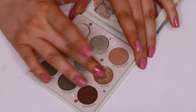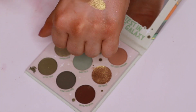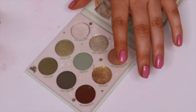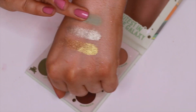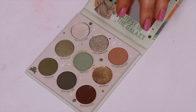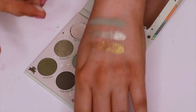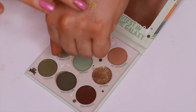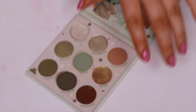Let's just swatch this one, which I think was the most beautiful shadow, but it's the one that I had to repress. Look at that, beautiful. Oh, I love these. They're very olivey, minty greens, which I think are quite unique to my collection. Oh, this one just feels so silky. Really good formula, but look at those swatches. They look beautiful. So yeah, I'm excited to play around with that.